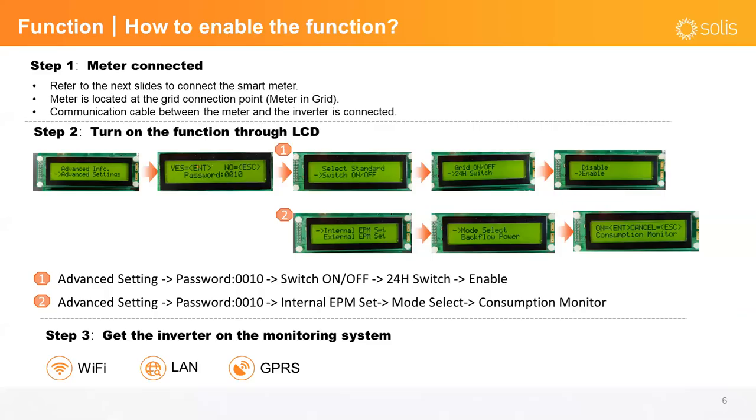And here is how you can enable this function. The first step is that you need to have the meter connected, because the meter is necessary to measure the power flow. We will talk in the next slide about how to meter correctly. Next, make sure the meter is installed at the grid connection port. If you have a house, you need to install the meter in the main distribution panel of your house, which we call the meter in grid configuration. Then make sure the communication cable between the meter and the inverter is correctly connected. They communicate through RS-485, so make sure the cable is correctly fastened and installed. And then step two is to turn on this function through the inverter's LCD screen.